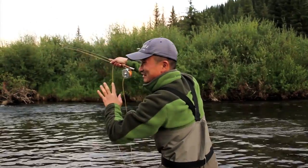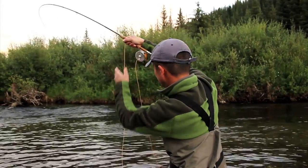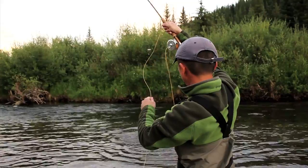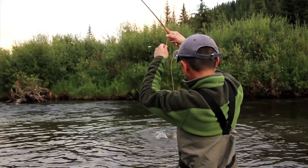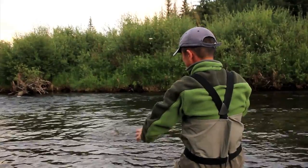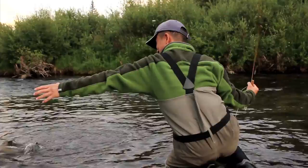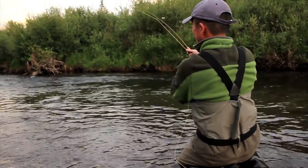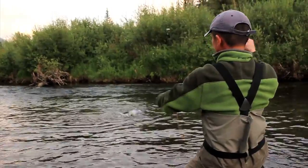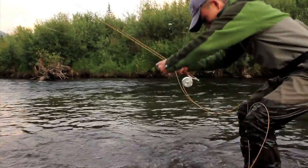It's pretty exciting when you see the fish come up once and grab something else, and then you drift the dry fly through it, and it comes up again and grabs your fly. That's pretty amazing. Oh, it's not ready yet. Oh, watch it.